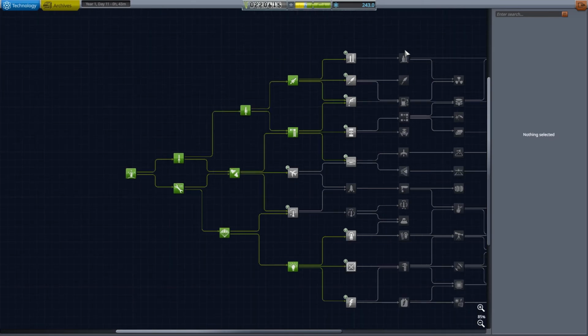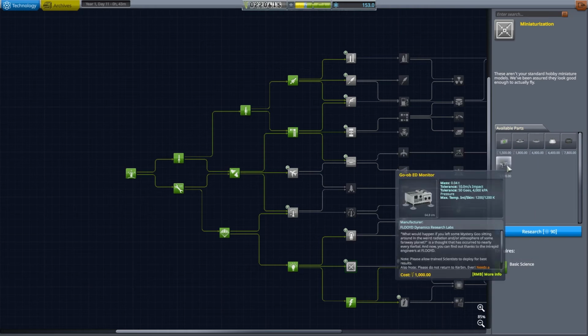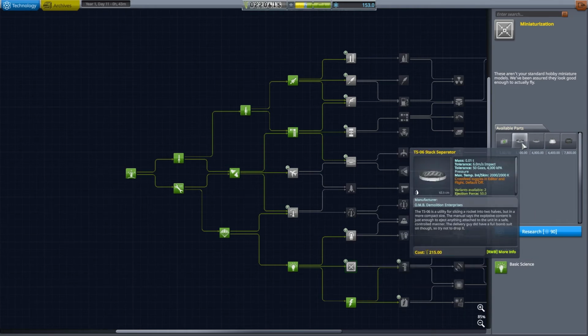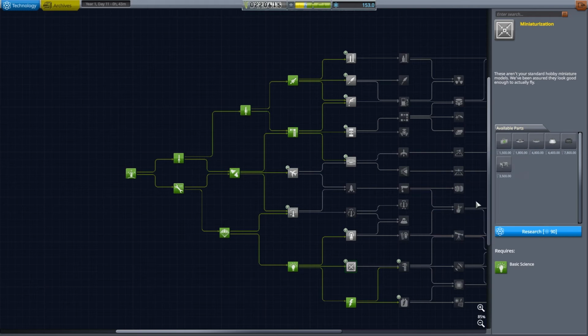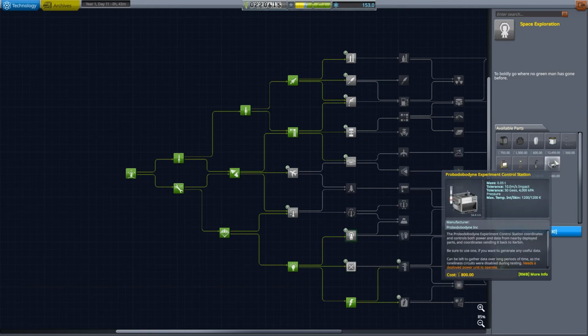We cannot unlock anything on this level. Definitely some things that we'll need to do is this right here. We'll go ahead and get this. Solar panels. Solar panels are going to be great. Miniaturization, I'm not too worried about right now. We will get to that. Space exploration. This might be really good.